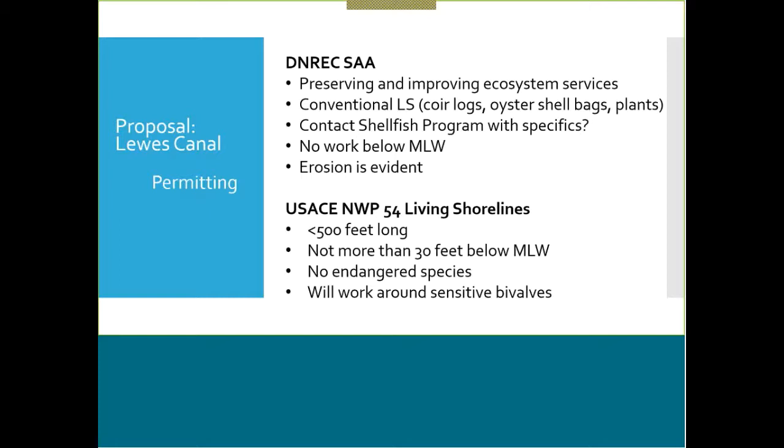On the federal side, we were looking at going for a Nationwide Permit 54 for living shorelines. Our project is well below the 500 feet limit. We're not going anywhere near 30 feet below mean low water. We don't have any endangered species on our site, and we are planning on working around the sensitive bivalves that are there.